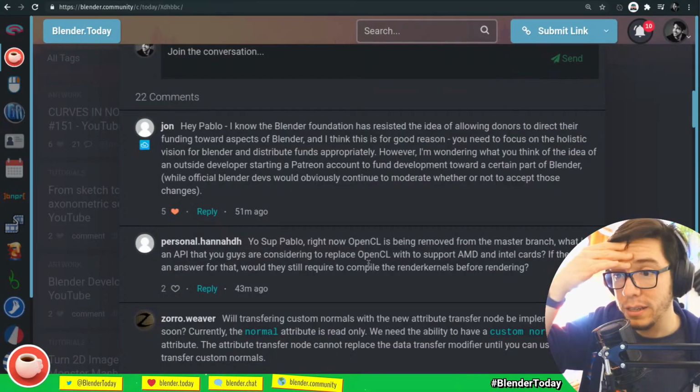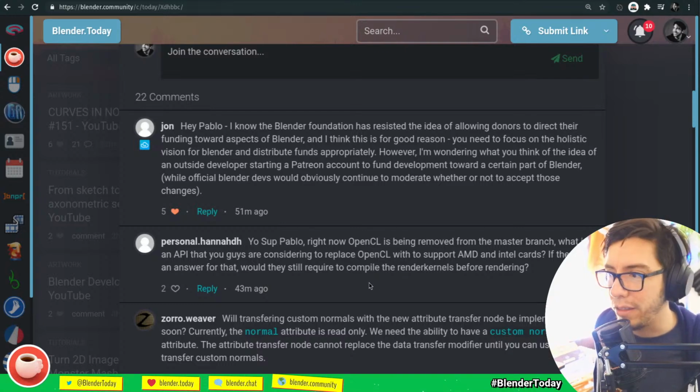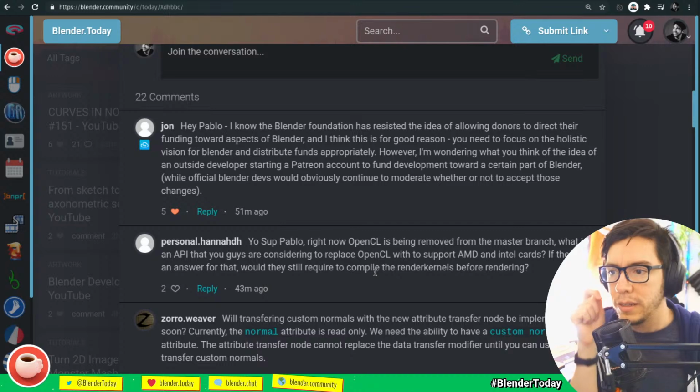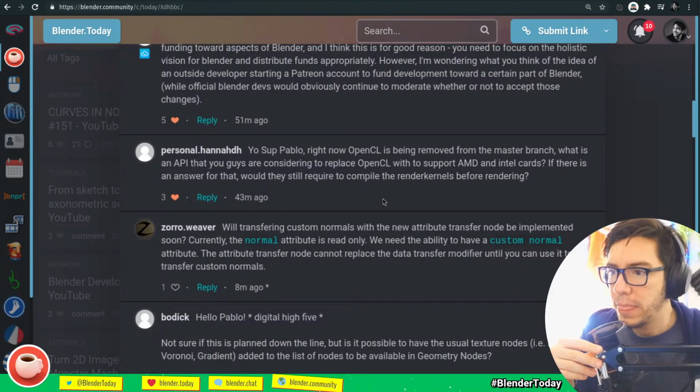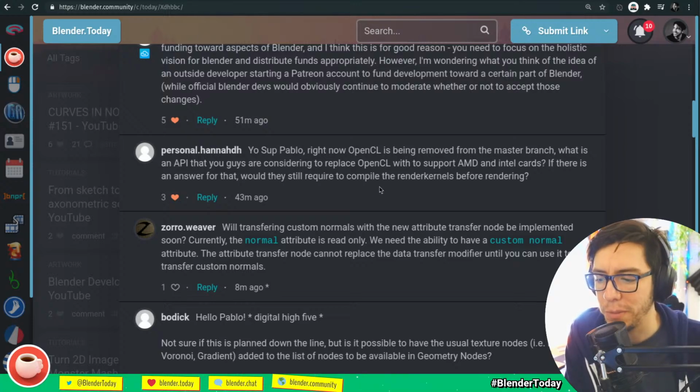I hope AMD follows, and Intel too, especially now that they are releasing their discrete graphics cards, Intel. But I guess at some point they will require to compile the kernels before running, I think. Otherwise you will have to ship Blender with the kernels, and that's gonna make it super big, I think.